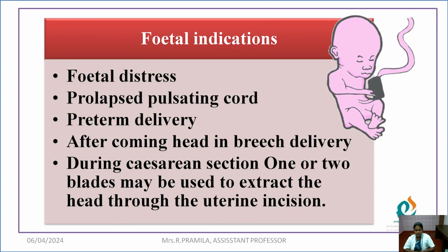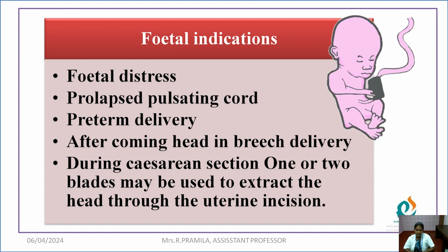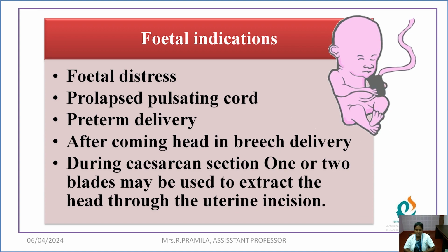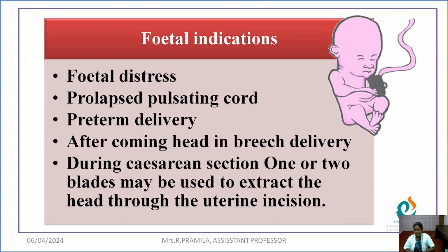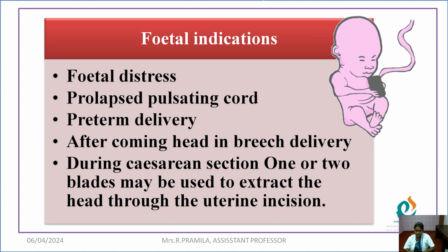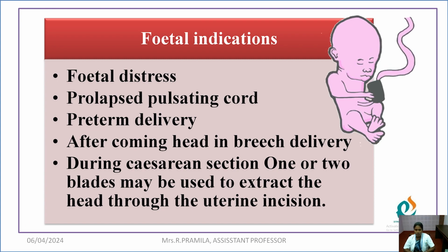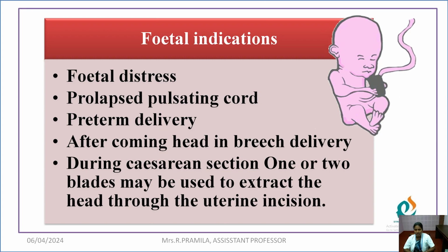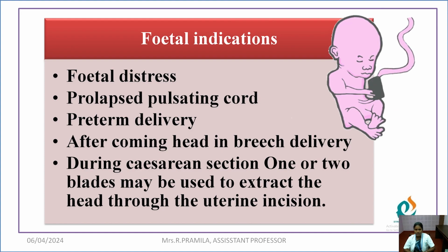Fetal indications. In the fetal indications, fetal distress. In the maternal indication, the mother is in distress. Here also the baby is in distress, which means there is no fetal effort. That will lead to prolonged second stage of labor. And prolapsed pulsating cord. If there is cord presentation, when the membrane ruptures, the cord will prolapse. A prolapsed cord will lead to occlusion. If the occlusion happens, there is inadequate blood supply to the fetus. So that will lead to distress.